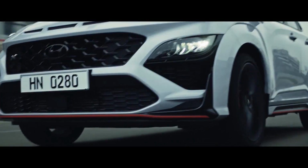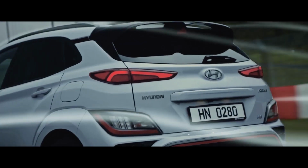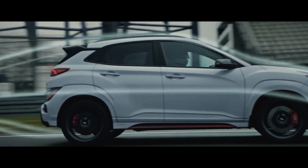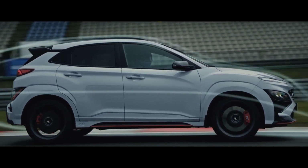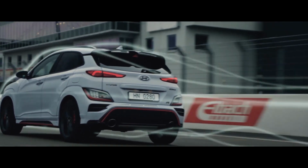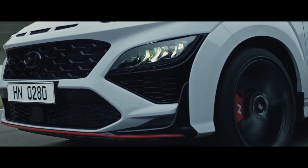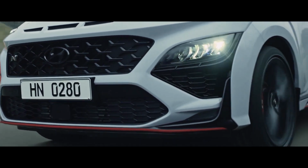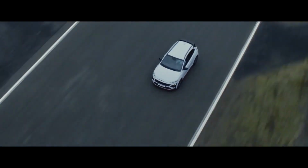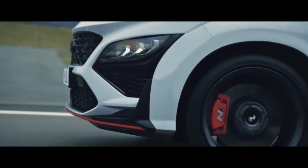On top of this, the Kona N looks ready to attack every road thanks to the aero-optimized performance details. In particular, the double-wing roof spoiler with integrated N-specific triangular brake light, which enhances downforce and completes a really eye-catching rear view. And the wide, lower air intake dominates the front bumper with a shape inspired by an aeronautic fuselage. Not only does this look great, but it also helps to cool down the car when the brakes get hot.